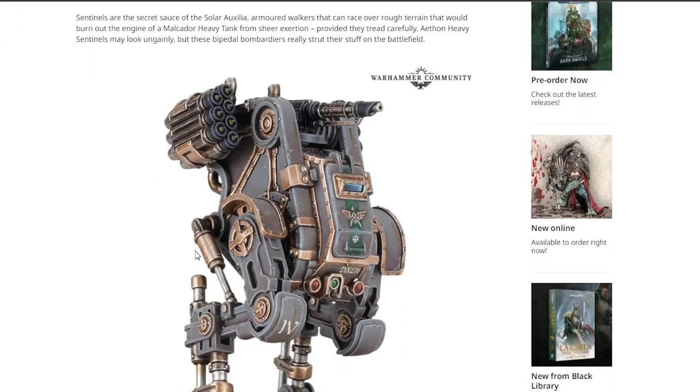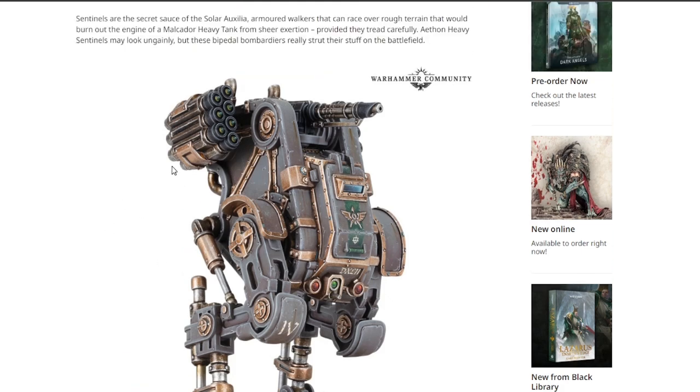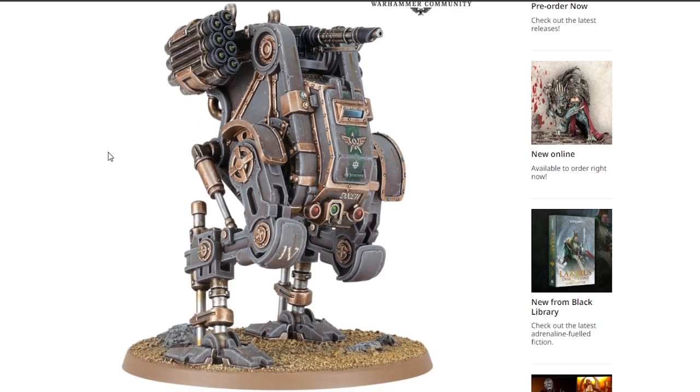How about you guys? Are you looking forward to them? Do you like these rules? For those of you who play Solar Auxilia at the moment, are you looking forward to this model? Is this something that you're going to be adding to your force, or do you think it's a little bit overblown and unneeded?